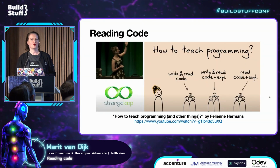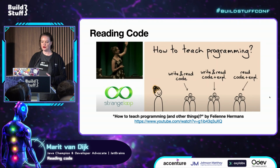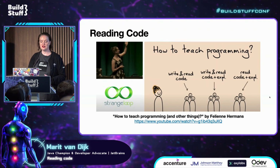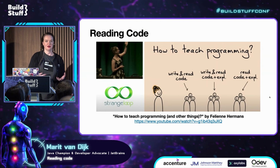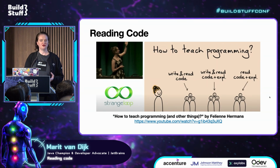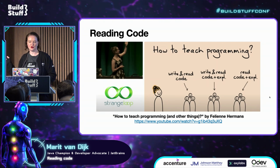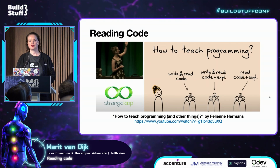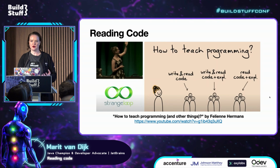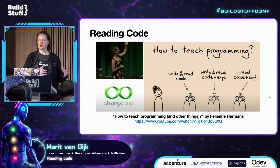Felienne is also a conference speaker, and in 2019 she spoke at a conference called Strange Loop, and her talk was called How to Teach Programming and Other Things. Again, that's her research domain. And in this talk, she mentions research from 1992, which is before I even learned programming. In that research, they had a classroom of students learning programming, and they split the classroom in 3 groups.